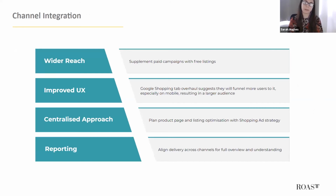How can we use that with paid activity? Free Google Shopping supplements the paid campaigns with free listings. If you already have a paid campaign, it's very likely that you're not using it across all products. You might be using it across a select number of products that you want to target. With free Google Shopping, you can add all of your products to your product feed, and this makes it a bit simpler because you don't have to put the extra budget behind it, but you can quickly and easily extend your campaign out.